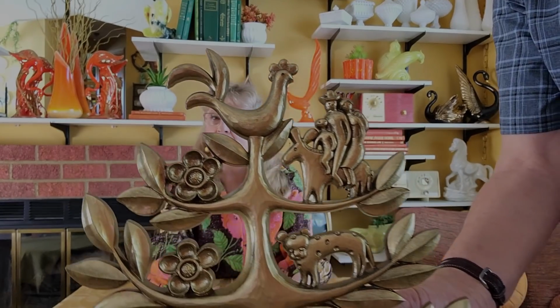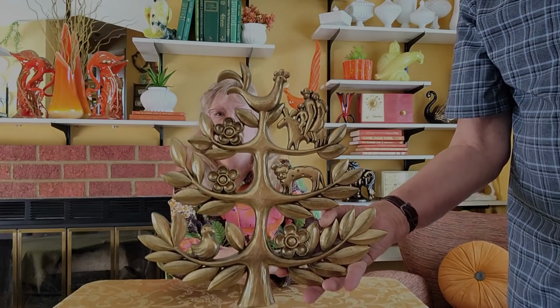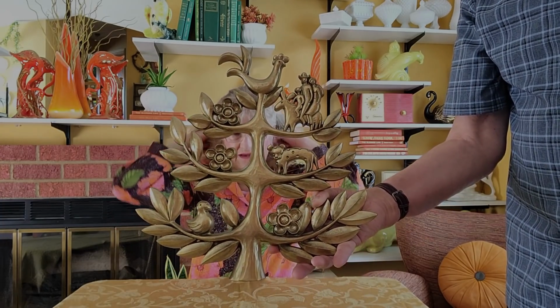A lot of people may find one of them at a time, but I thought that was really something to find these at the Goodwill. Tree plaques, $3.99 each. Wow, that is amazing.